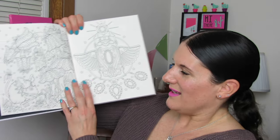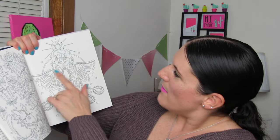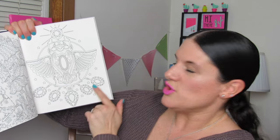Aww. A little mouse down here with a key. And I'm guessing this is like a moth. Look at all the jewels. I love all the jewels. So, you know, a book like this is the time to get out your glittery gel pens and just have your pages shimmering with the jewels.